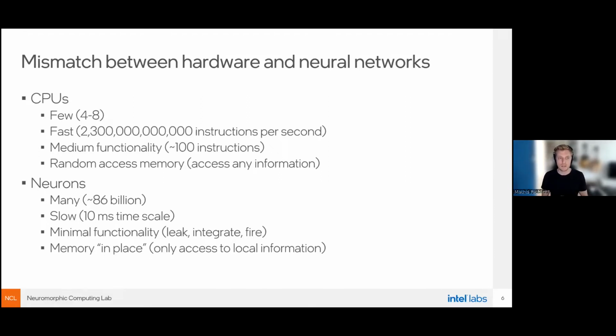but very minimal. Then in CPUs, you have random access memory, where you have the infrastructure to access any kind of information in the system, in registers and in RAM and all the way to the hard drives, and you have to have the channels in place for that. Neurons, the only memory is in place, so they only have access to local information. And it's this mismatch that, if you had hardware that was developed to support these kinds of neural networks, maybe we could build better systems with that.